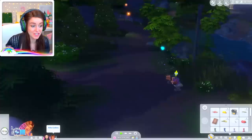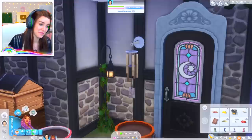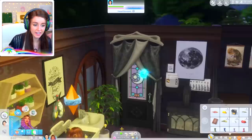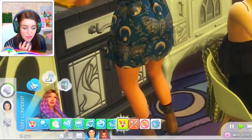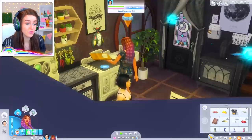Why are we sleeping on a park bench, babe? What's going on? Also, this is the first time I've ever had wind chimes. I don't think it's windy enough to really move them around too much, but I really want to hear the wind chimes. Okay, the good news is that things inside the house seem to be working, even though it's tiny. And if I go on their little overview thing, they are getting the small home bonus from living in a small house. Now that's the small home: gain increased duration for happy, inspired, and focused moodlets. Receive a household bill reduction, which is obviously going to be super important since you're not even meant to have this much money here. I'm going to set that back to zero, okay?